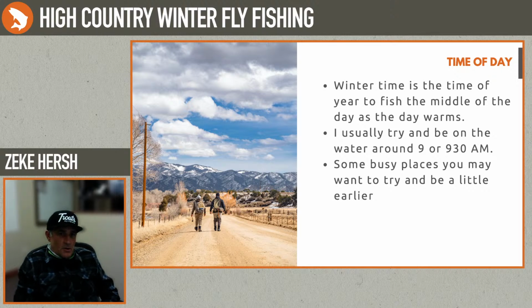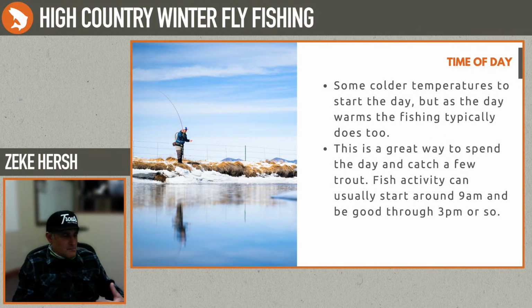And then there are colder temperatures to start the day. But again, we talked about that. The day warms up, so does the fishing. That's usually why, even though some people will say, "Oh man, you're leaving early, you're meeting at 8, that's early," a lot of times we're driving an hour and a half to the destination, and that gives us good time for warming up. That is a great way to spend the day. Catch a few fish. Fishing activity usually starts around 9 a.m. and is usually good until about 3. Usually 10 and 2 is the peak time, but you're going to pick up some fish early and end a little later as well.